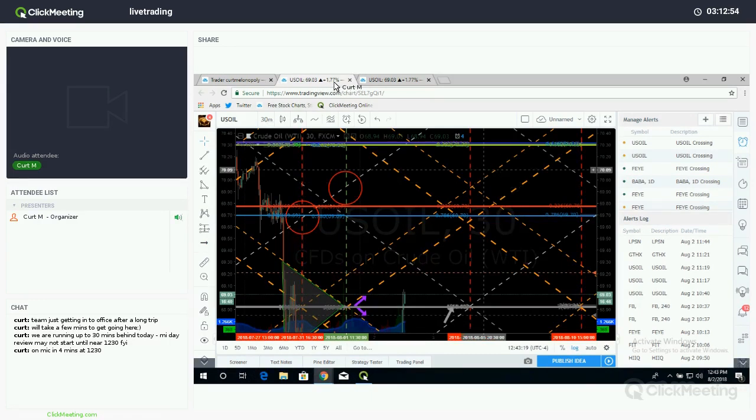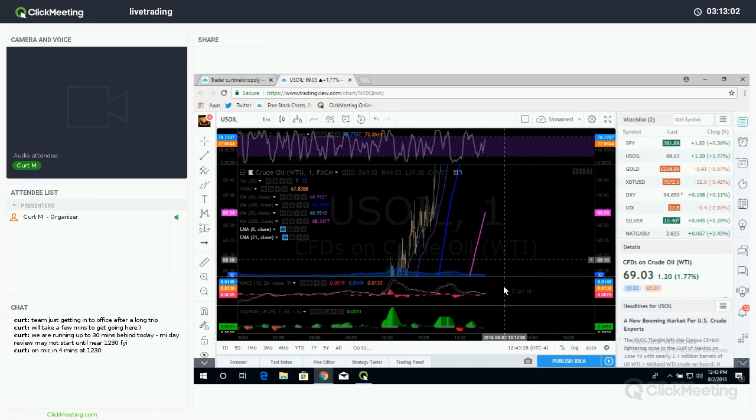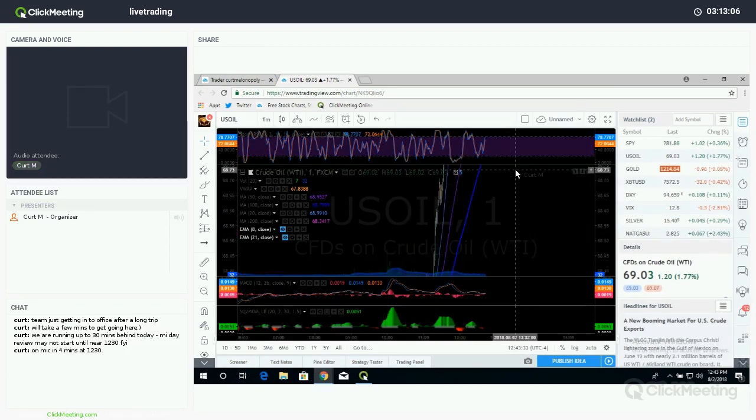Okay, so that's oil. I'm going to just kill this chart so things move faster here as we go. I'm going to leave the 1 minute up, though. I use the 1 minute for trade timing, so once it's set up on the model. Hopefully this picks up here.